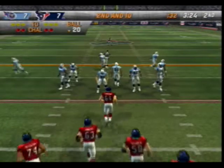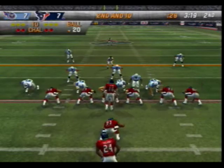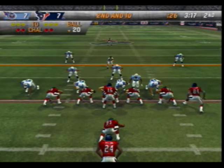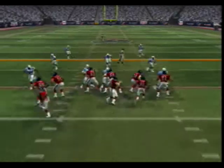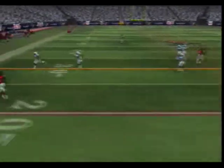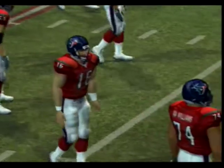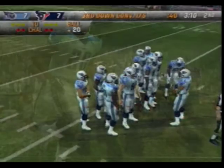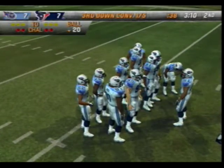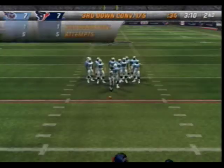Second and 10. Ball on the 20-yard line. Defense, get ready. The Titans with a four-man front. Batch with a man in motion. It's a blitz with the throw. This pass is incomplete. Plenty of pressure, and he barely gets the pass away. This defensive coordinator understands that pressure is the key to forcing the offense into making mistakes. If his players keep playing like this, he might be up for a head coaching job pretty soon.